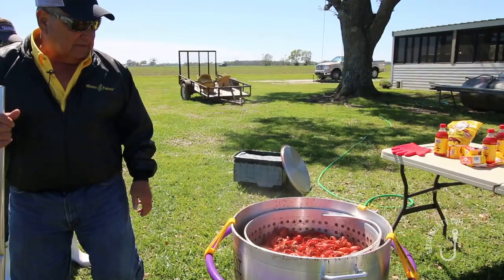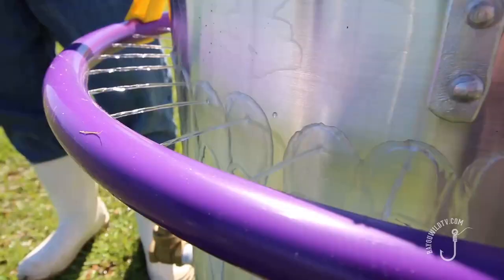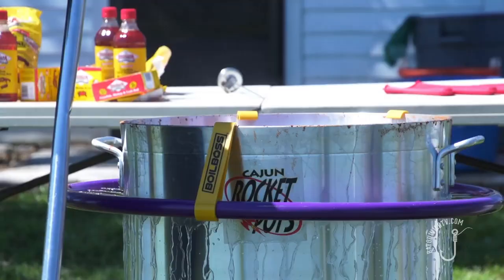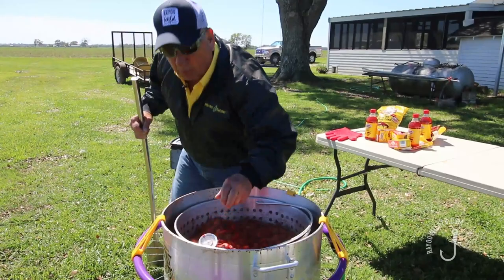One, it's going to cool down your boil much, much quicker. And when it's doing that, it lowers the temperature, and I always suggest using a thermometer. And when it gets to 150 degrees, that's when the seafood actually starts absorbing the seasoning. Up until that point, it's still cooking. And you don't want to overcook your seafood because then it becomes difficult to peel.